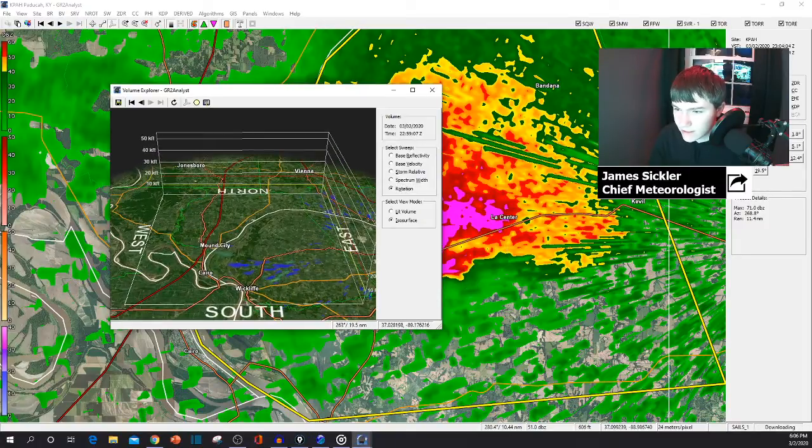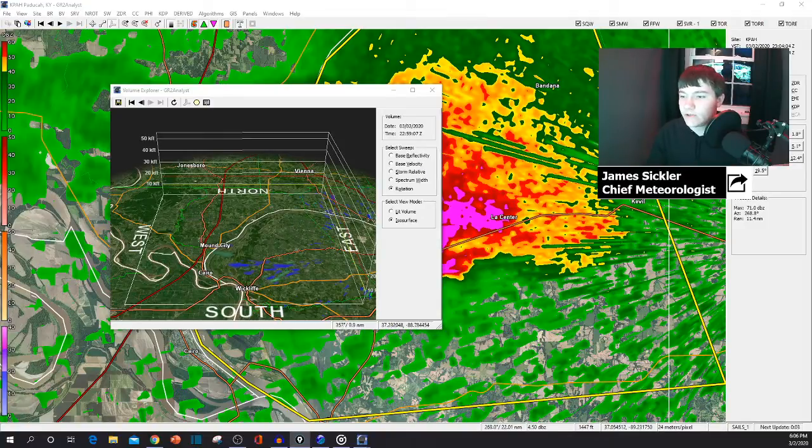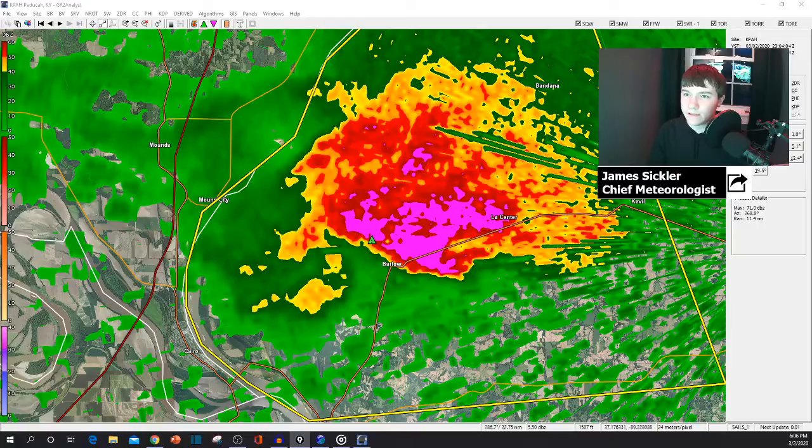Rotation, you can see just to the north of, I don't know how to pronounce that, or I would say just to the south of Mound City, to the east of Cairo. You can definitely tell there is a broad area of rotation within this storm. Bluer, I believe, indicates the higher areas of rotation, so we are keeping an eye on that storm because it hasn't been tornado warned yet, but it has shown signs that it could be producing some pretty significant rotation.